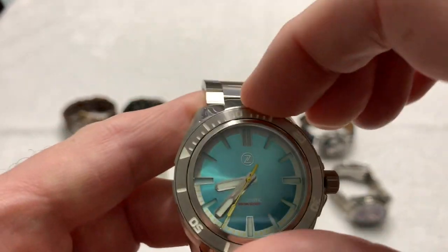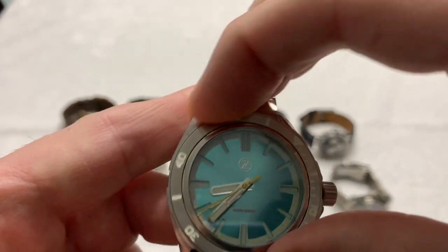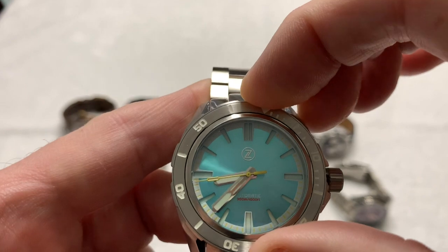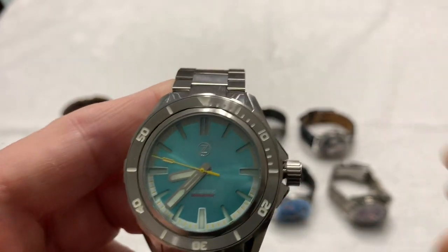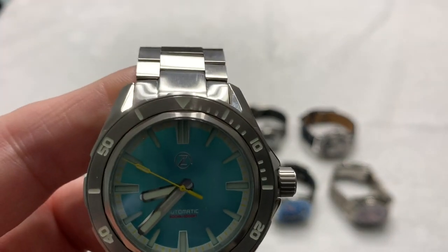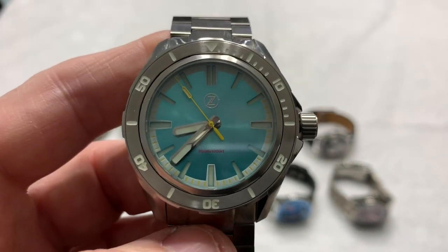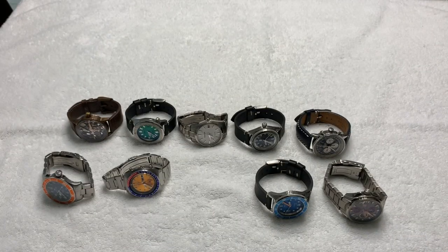The bezel, while being a fantastic bezel in action, is, as you can see, the same stainless steel color as the rest of the watch case and the bracelet. And it makes the aquamarine face stand out very nicely.